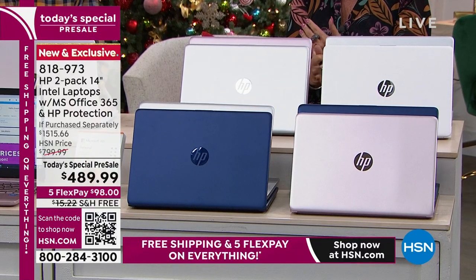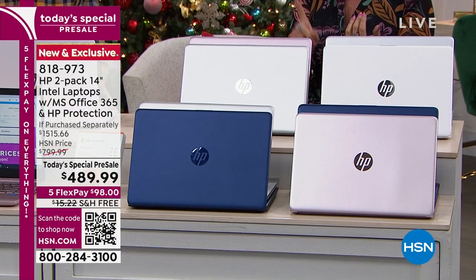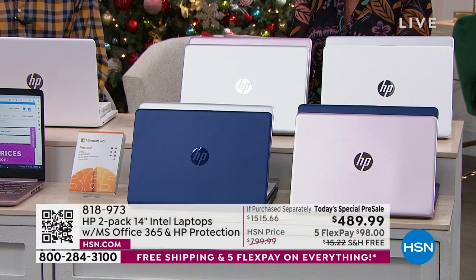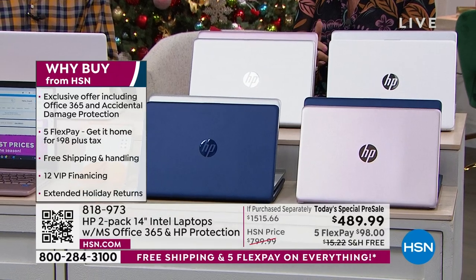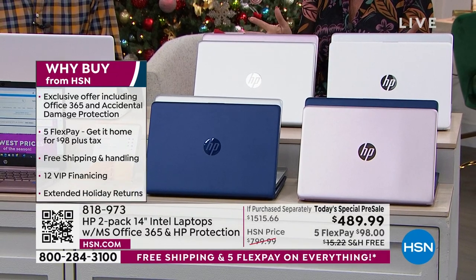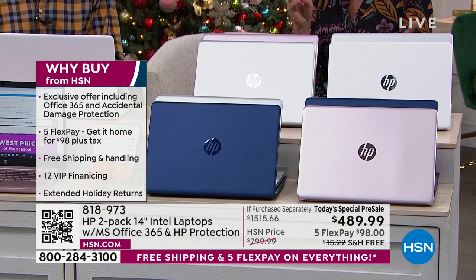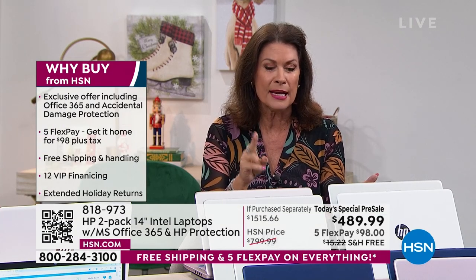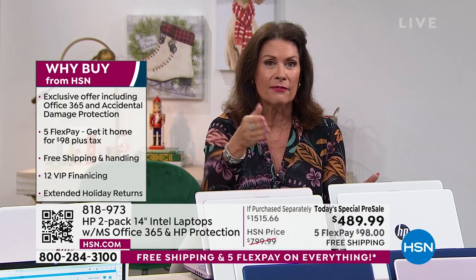Accidental damage protection, which means you're not gonna get 1 year of accidental damage protection. This is basically insurance for your laptop. If you drop it, if you spill something, you don't have to worry about it. 2 years, we have never done a 2 year deal for accidental damage protection. It's for both of them.